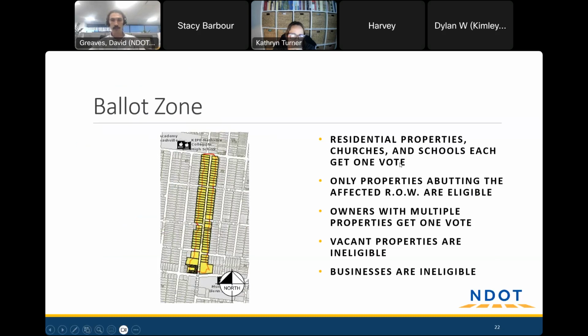Churches and schools each get a vote. It's one vote per person. So if one person owned half the street, they wouldn't get to vote 30 times. So we do a little bit of data cleaning that way. And then vacant properties are ineligible. That's really just asking if it's a completely empty lot or a building that's clearly under construction. We don't do any heavy research trying to find out if a given building is occupied or not.